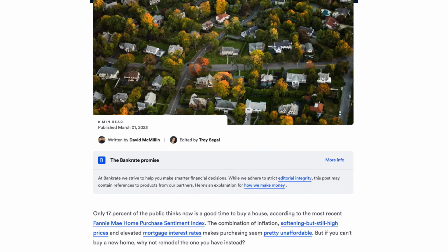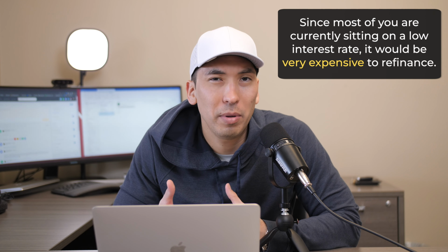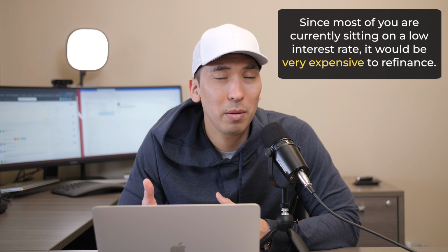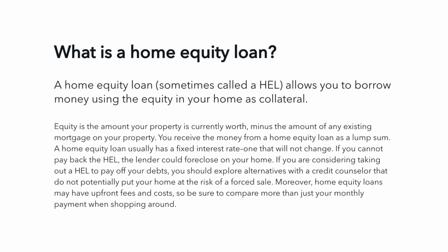Now, so many people have been calling lately and they're wanting to tap into their home equity, but the problem is they don't want to refinance. And I don't blame them, because you have a really low interest rate. So many of you are sitting at the 2, 3, 4% range. And to do a refinance today is going to be really expensive, because you're probably going to be somewhere in the 6s, maybe even the 7% range. So how do you get that equity out in the most cost-effective way, and you don't have to pay an arm and a leg? Well, here's a great program that you can take a look at.